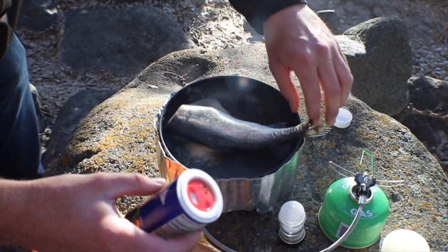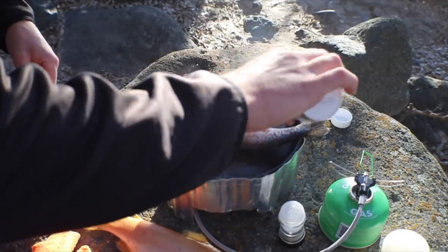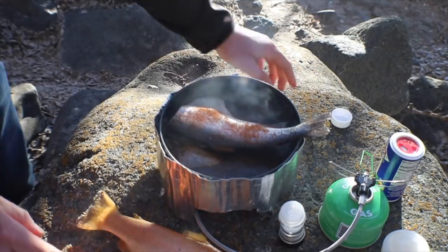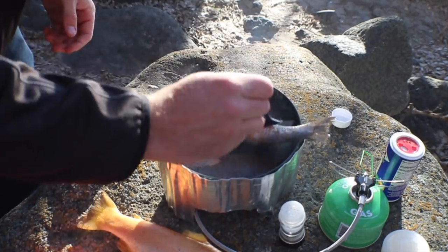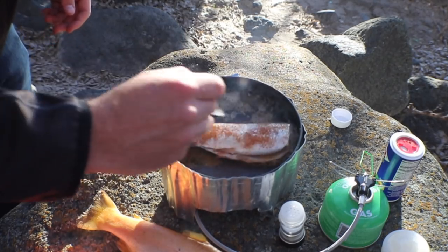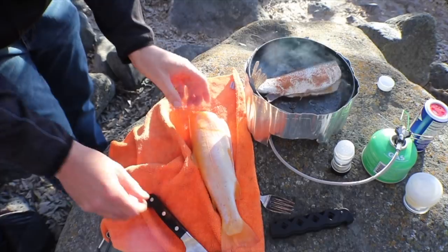Ooh, probably should have cut up the trout a little bit. Oh well. He'll shrink as he cooks. Yeah, he's kind of having a hard time getting down in there. There we go. Kind of just smush him down in there.